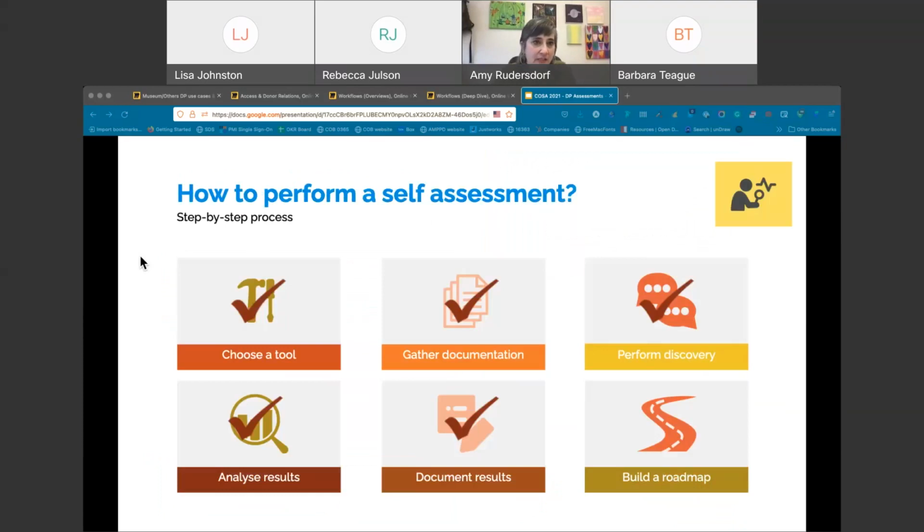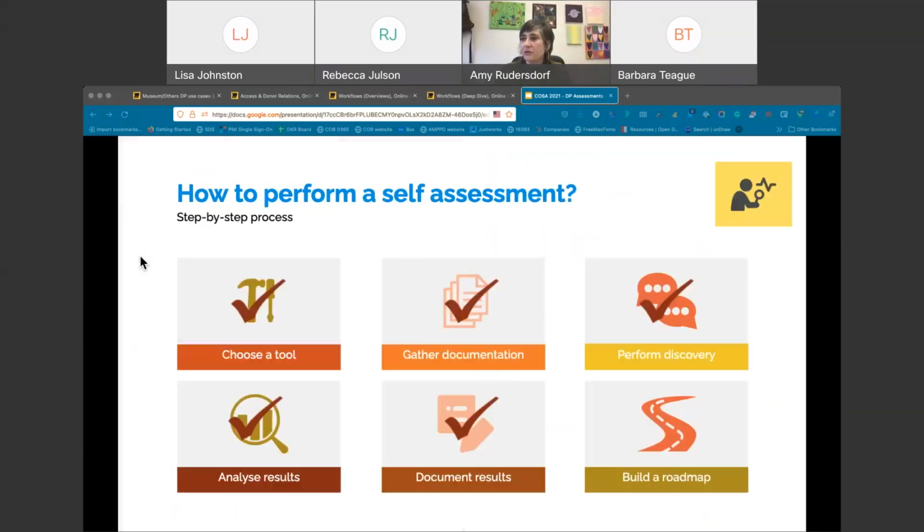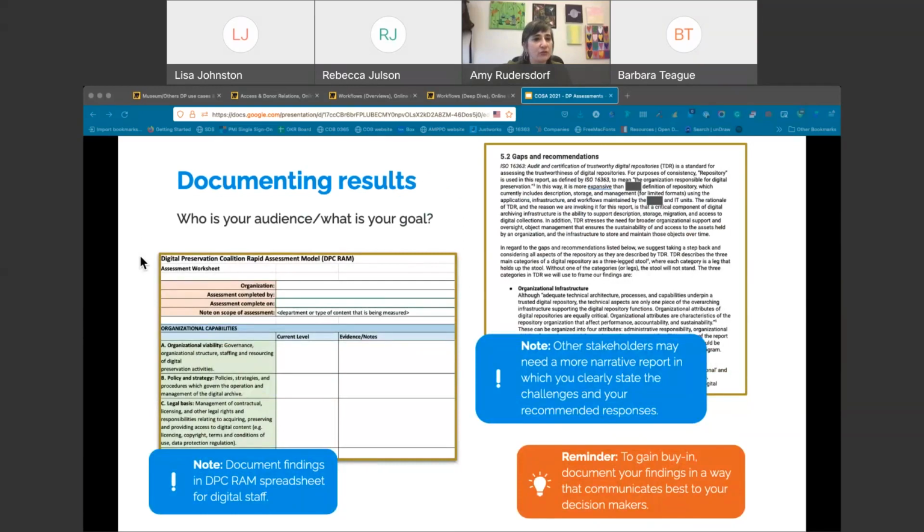Okay, so you've documented your results. Now you're going to build a roadmap. When I say roadmap, basically what I'm saying is a list of your recommendations. So you've come up with your findings, and you're going to build recommendations from these findings. So if you find that your metadata is incomplete for long-term preservation, maybe you're not collecting preservation metadata, then one of your recommendations is going to be collect preservation metadata, whatever that preservation metadata might be.